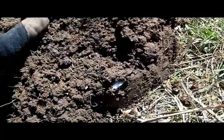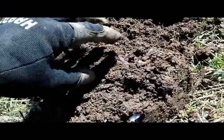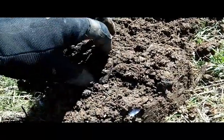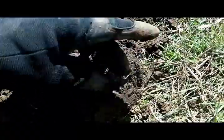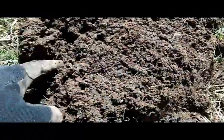There's a lot of glass in here. Wow, there's a lot of glass. Oh, look at this too. My goodness. A buckle. An iron buckle. Wow. Pottery. Glass. More pottery, more glass.